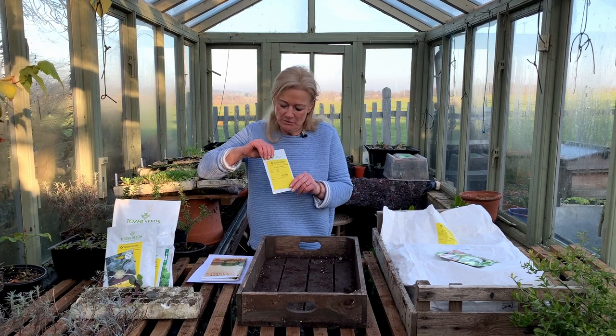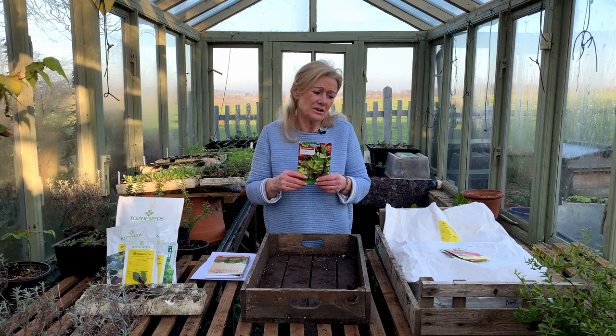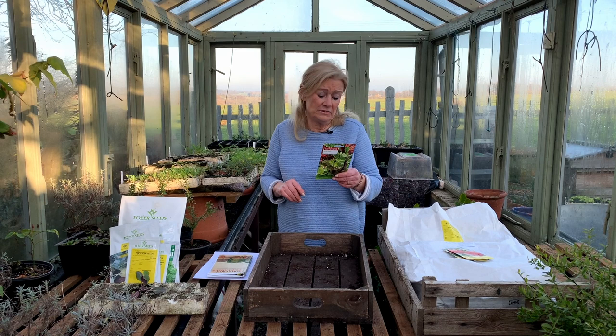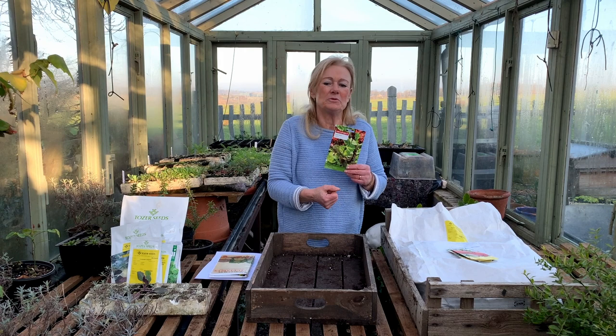Now, I love cut and come again. I hardly ever do hearted salad now, because from a couple of sowings of this year, I'll have enough lettuce to see me really 12 months of the year. But the problem with a lot of cut and come again mixes is they shove a load of different seeds in that germinate at different temperatures, that mature at different times, and might be all the same type of leaf.